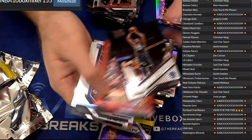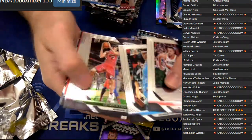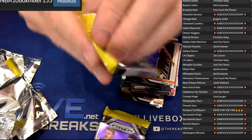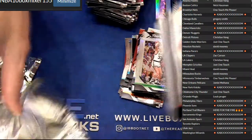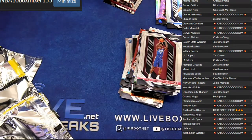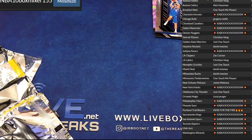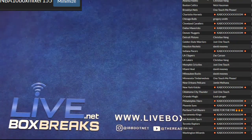Nice Carmelo, purple ice. There's the Luka rook. Red Mirotić, Ayton rookie, Carter, Koji, Bird silver. JG, Giannis, there it is. No Lucas silver, come on. All right, three boom packs, let's go.